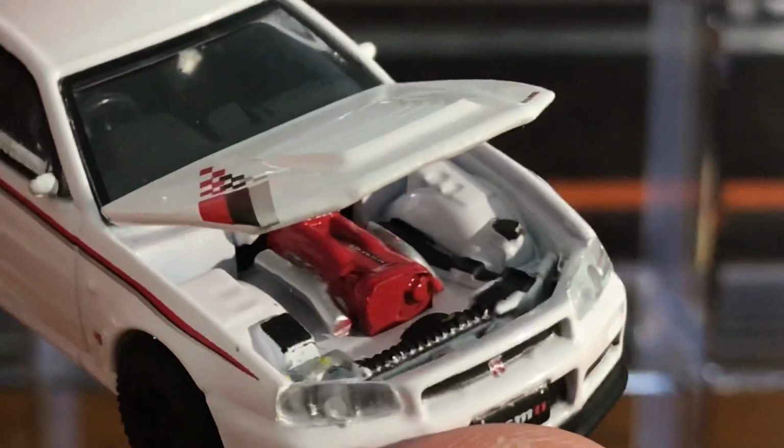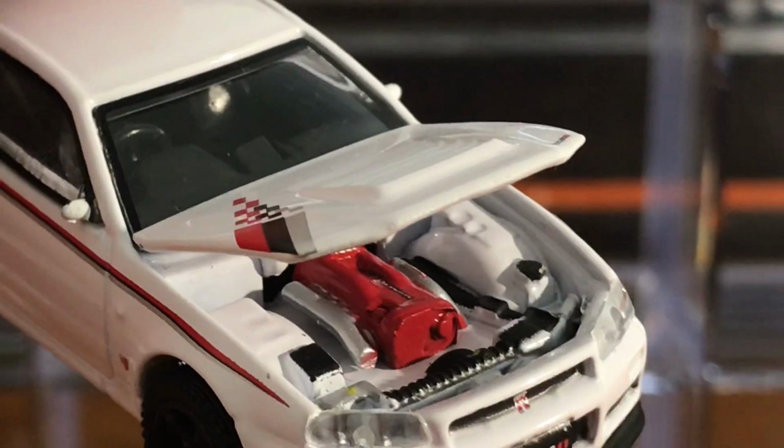Give me one second. I'm going to do this off camera. One of the other models I'm going to show you in a second, I actually already have it pre-opened just because I don't have to deal with this. Right. Again, pretty great details.